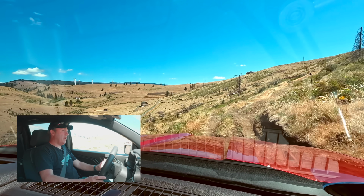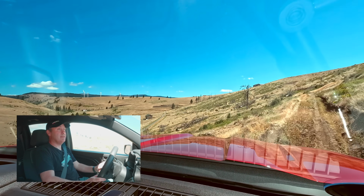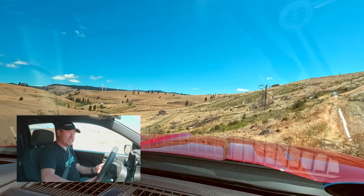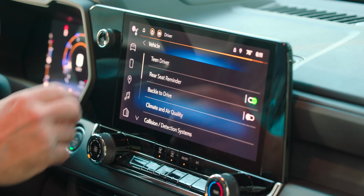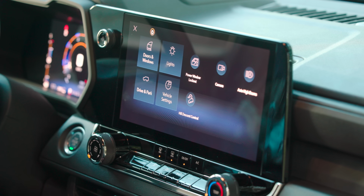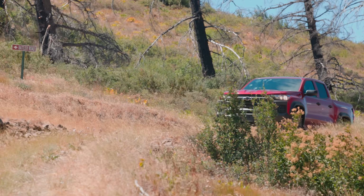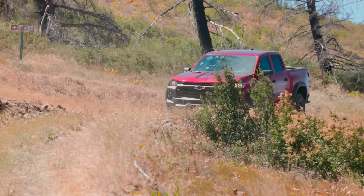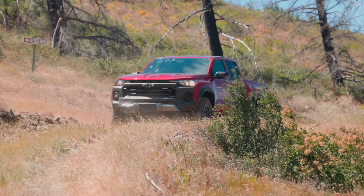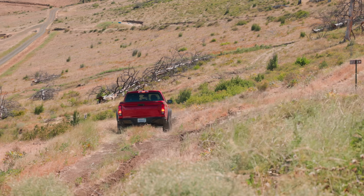Okay, let's try out hill descent control. This is the Trailboss, right? To be the boss of the trail, you need hill descent. To turn on hill descent control, I just click the little icon up here. You can see we have lots of things to control the vehicle. And I hit the button there. It's very easy to use, very straightforward. And then as we approach, basically we just let off the throttle and it'll ease us down the hill, braking each wheel as necessary.